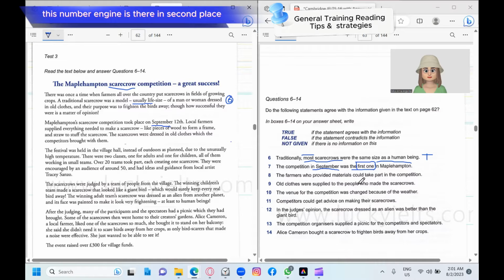Is there any mention of it in the second paragraph? Not given. They have talked about the September Maplehampton competition, but they have not told us anything. Is it the first one, the last one, or the third or fourth one? We don't know about it. So the answer for number 7 is not given.